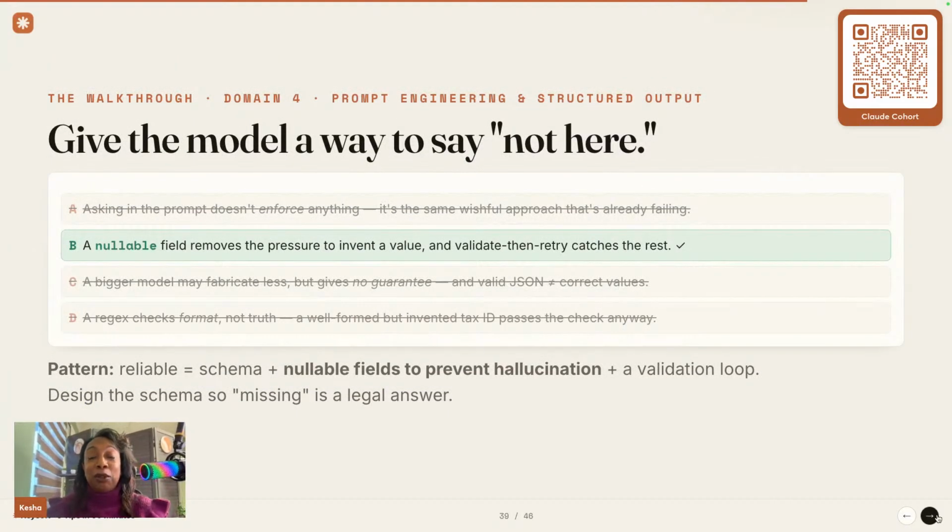B, a nullable field. Essentially, creating that nullable field allows the model to not know the answer. And because we've given it permission that, hey, null is actually okay, it'll choose that as opposed to making up an answer.